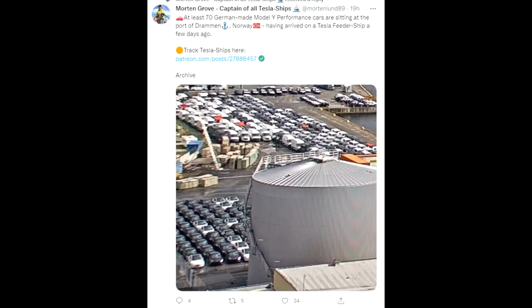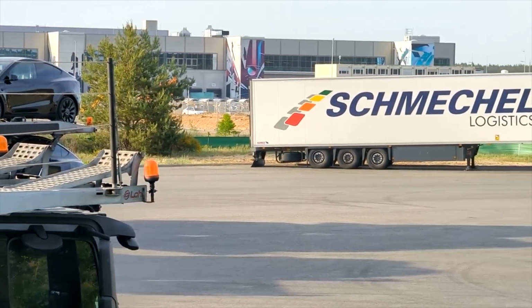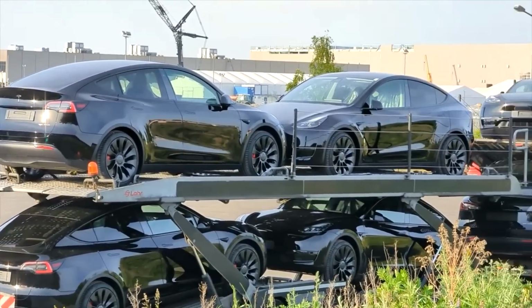We see that here as well from Morten Grover, pictures from Norway where Model Y Performance arrive. And we do know right now there are no other ships in Europe currently, so it is very clear it can only come from Grünheide. So it is already having a small impact on registration numbers, not the big one yet.